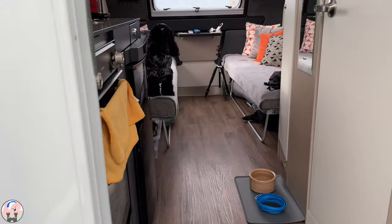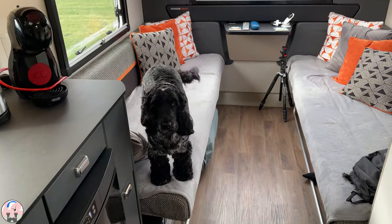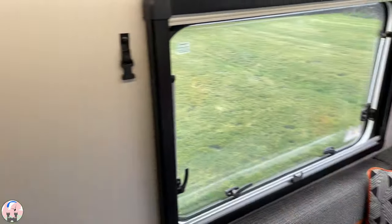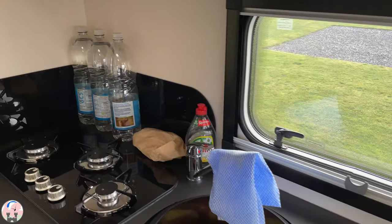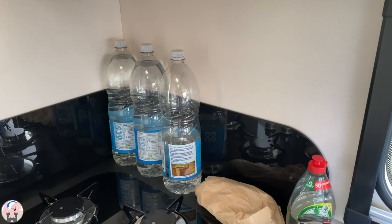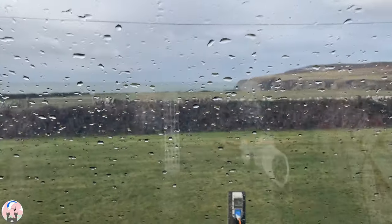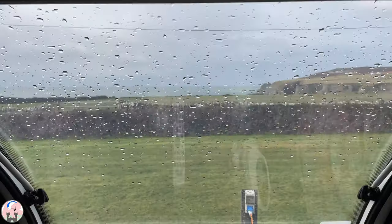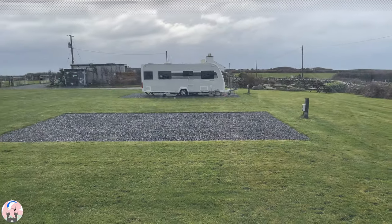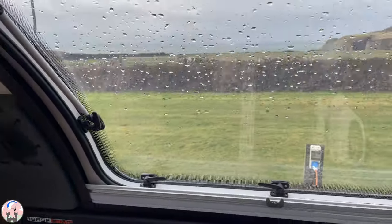Look, so I've obviously got the dog. She's been very patient. She's waiting for her first walk, which we're going to do in a moment. All the usual stuff. I've just brought some water bottles with me from home this time, just to conserve the water in the Aquarol. That's our view out the window, looking straight across to the Irish Sea and the South Stack Lighthouse in the distance. There's only me and one other person here at the moment. What a beautiful, beautiful location.